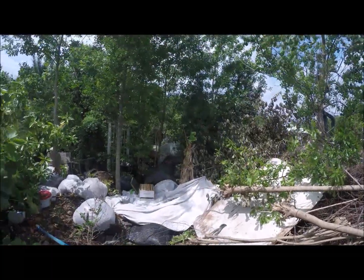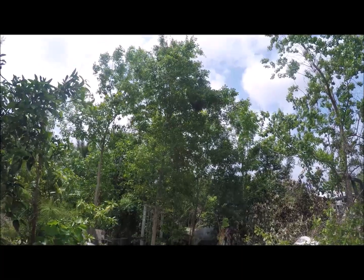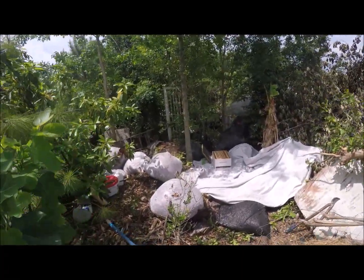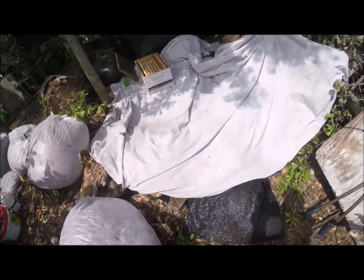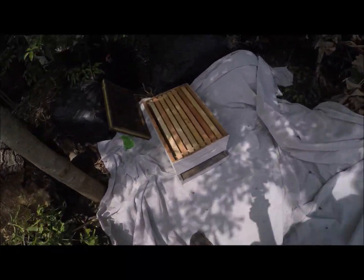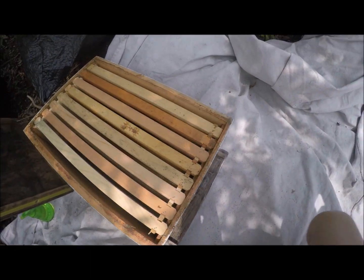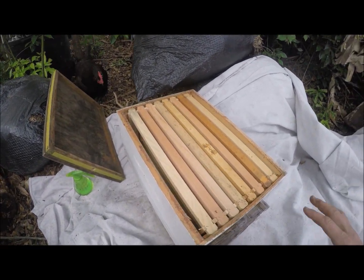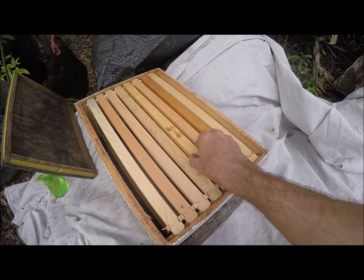It's going to help us to get that cluster right there down out of the tree, the majority of the bees, over here where the chickens are. Excuse me. There's daisies at my feet. So obviously a tarp is always good to have, and hey ladies, so here's what I've got for them to fall into.